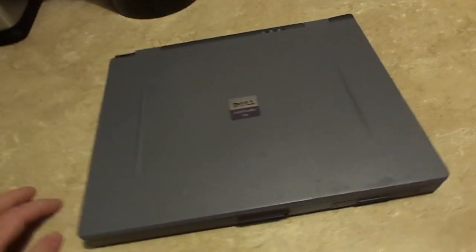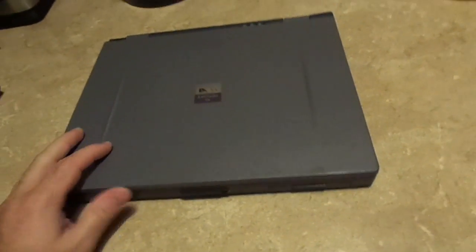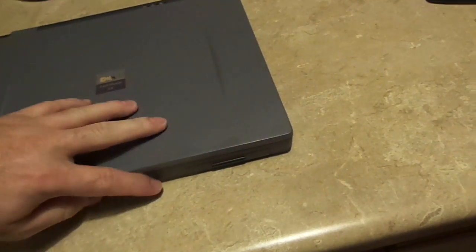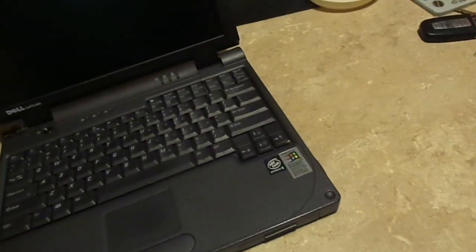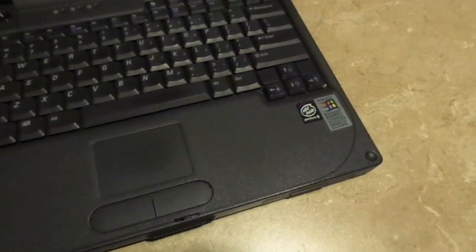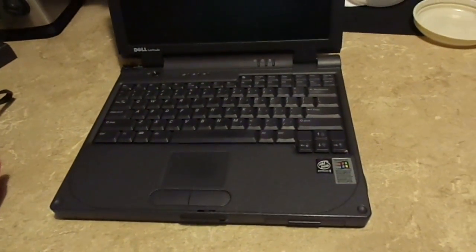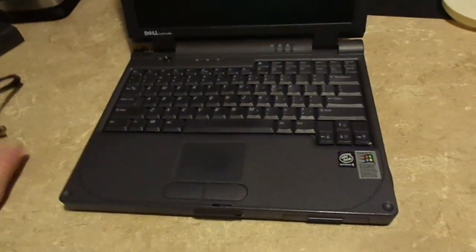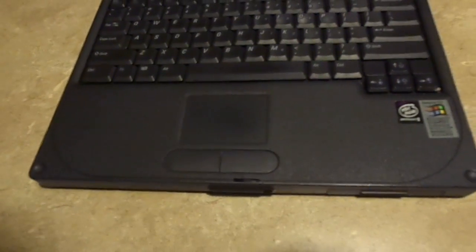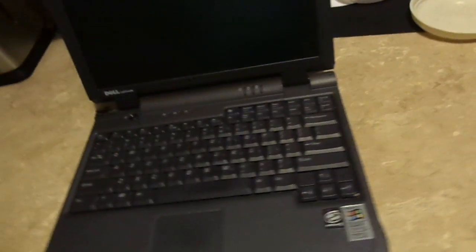For your viewing pleasure, I have this Dell Latitude CS. This laptop dates back to approximately 2000. It was probably one of the last notebooks to feature an Intel Pentium II mobile processor using the Intel 440BX chipset. Now, if I recall, my first Pentium III also had the 440BX chipset on it, but I could be wrong on that one. Anyway, this laptop is more of a commercial-grade Dell product.